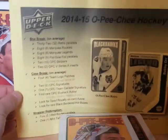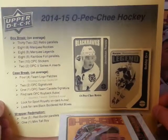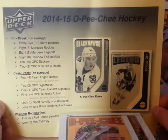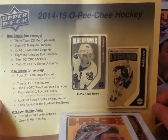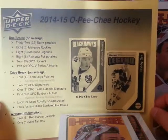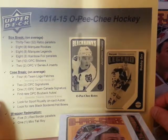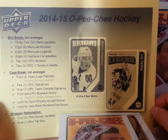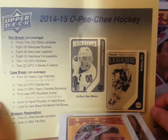Okay, folks, this is box number 7, and here's the breakdown of this product. We got 12 boxes per case. In each box, there's 32 packs, 8 cards per pack, and this is the breakdown according to O-Pee-Chee's website. I have found a few extra cards coming in that are not on the checklist. 32 retro parallels per case or box on average, 8 marquee rookies, 8 marquee legends, 8 rainbow foil parallels, 10 O-Pee-Chee stickers, and 2 O-Pee-Chee V Series A inserts.